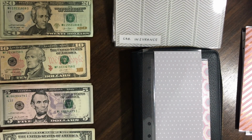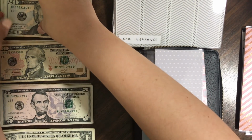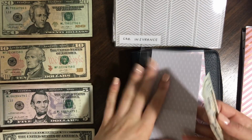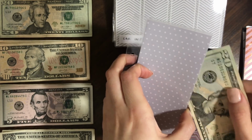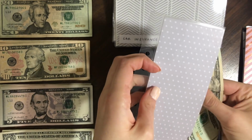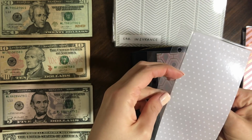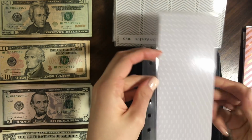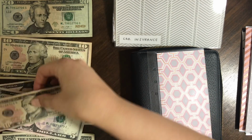Oh my gosh, it's toasty in here. Okay, and then we have clothing. We'll get 20. And then toiletries gets 15.